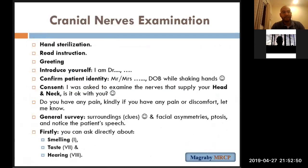When you start the cranial nervous examination, you need to do the following. Firstly, do hand sterilization and read the instruction. This instruction will be on a small paper above the patient. You have to read it very carefully to know exactly what is requested from you to do for this patient.